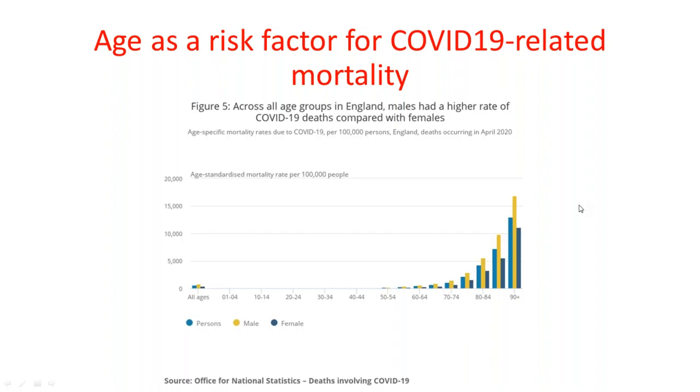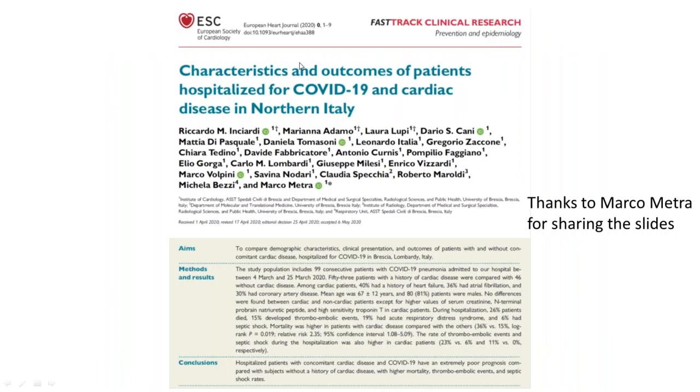This is a paper which is, I think, now available online, but it's not come out certainly in the issue yet. So I thank Marco Metra, who's the final author. He's based at Brescia in Northern Italy, so right in the eye of the storm. And they've published in the European Heart Journal this paper, which I suggest you read because it's got interesting insights, albeit in a relatively small population, 99 patients.